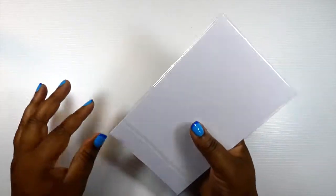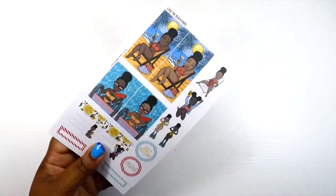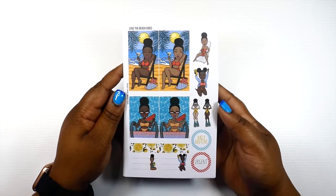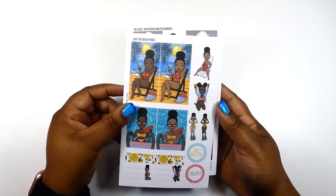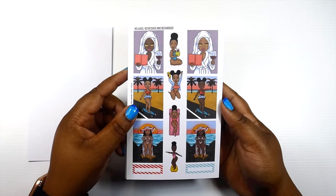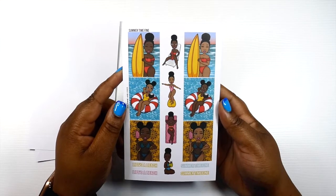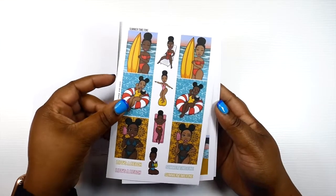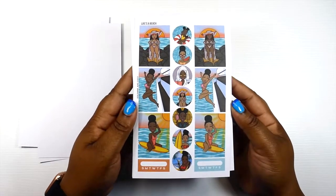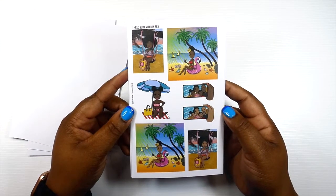So y'all, we have our sticker pack this month. Let's go ahead and bust that thing open. Okay, so we have Love the Beach Vibes, Watermelon Baby, Relaxed, Refreshed, and Recharged, Summertime Fine, yes, hunty, Life's a Beach, I Need Some Vitamin C.